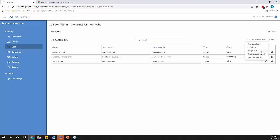Maybe you've got lot tracking requirements that go that far back. I can merge the history from my old system with my go-forward GP data, and now I've got one big list. I had a customer I was talking to earlier today where, between their different divisions, they're running different accounting solutions. We were able to talk to them about creating a merge list that brought sales data from all of their different accounting systems into a single list.